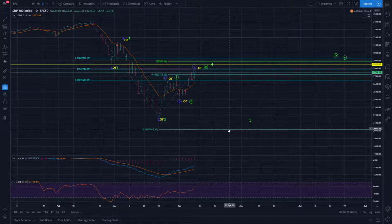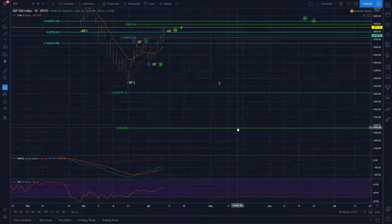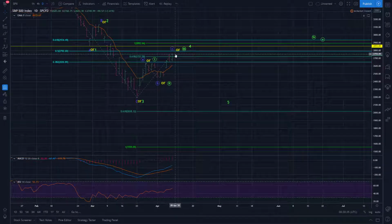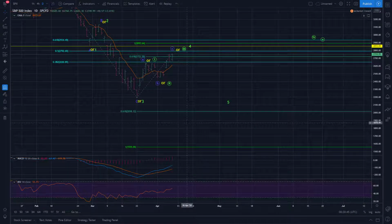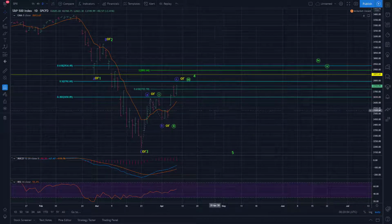Just a 618 relationship. Let's say this is a WXY, a 618 relationship between Y and W gets us to 2018, so right around 2000. And an equality relationship between Y and W, again, if that's the correct pattern that we're in, will get us down to 1559, so under 1600. So just to give you an idea, if we do fail here soon and head down for new lows, these are two very viable levels as far as the wave relationships go. So let's just call it from 1600 to 2000 as potential downside targets if we do roll over. If, right?